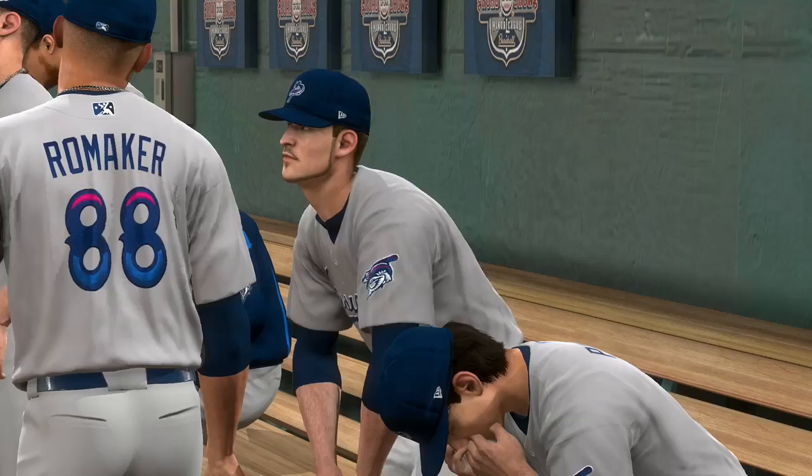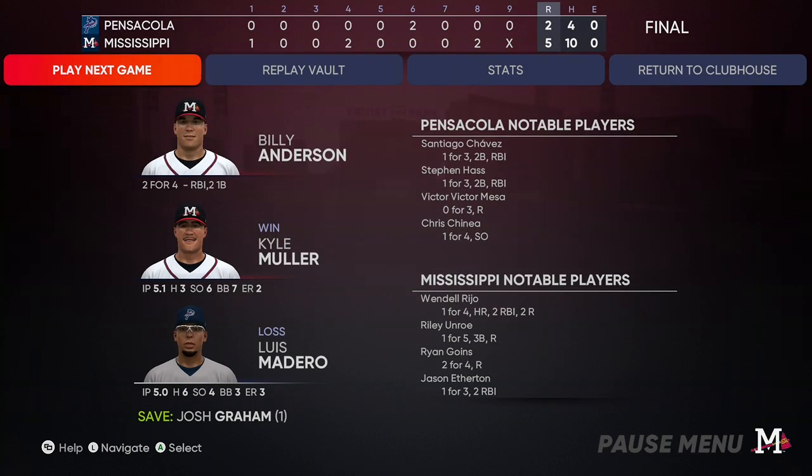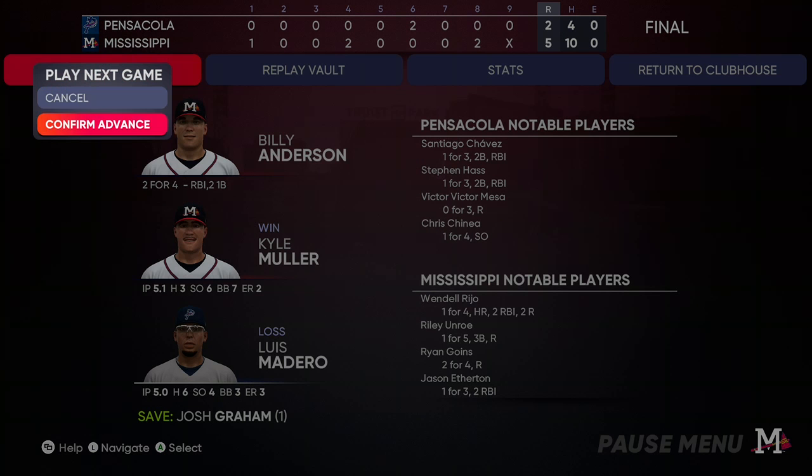The Braves jumped out to an early lead in the first and never looked back. Kyle Muller earns his first win of the season. Josh Graham hammers down the save, his first of the year. So that just about does it.